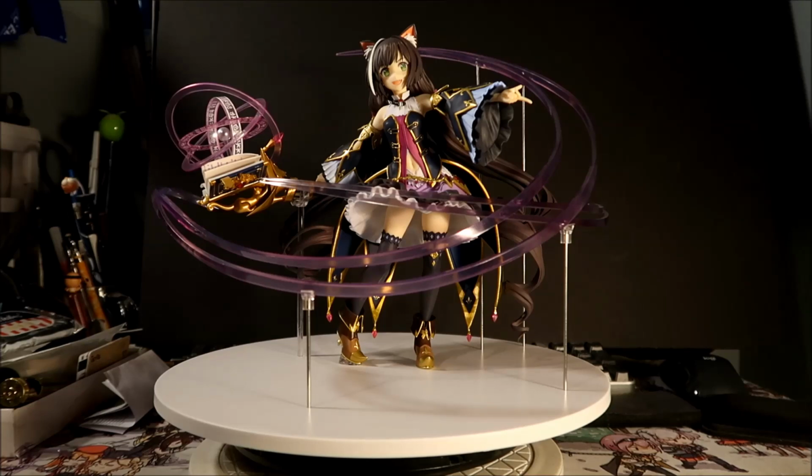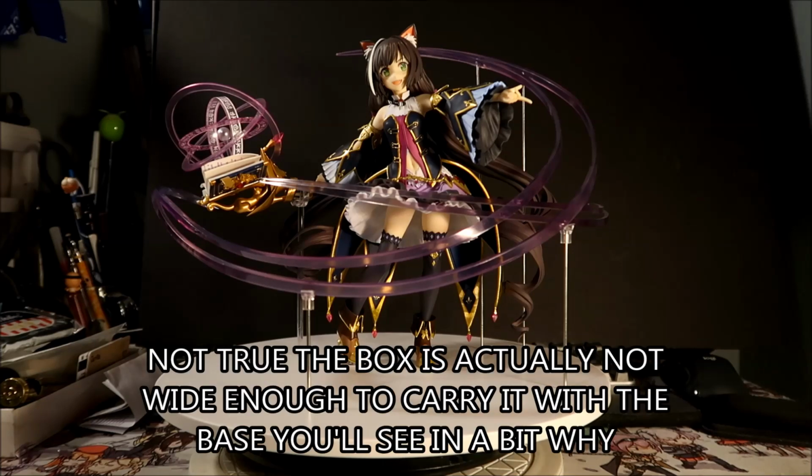I don't think it would make a good box figure, but if you did want to put her in the box, you could, because the box was designed to hold this monster base. So that's another problem with this figure. The base is really, really big. Good luck finding a place to put it.